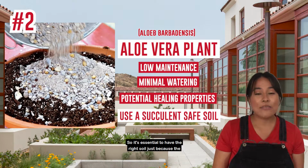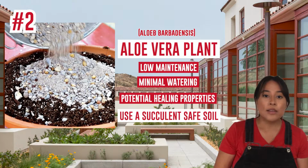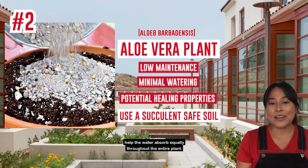So it's essential to have the right soil just because the aloe vera plant thrives with little water. So having that type of soil will help the water absorb equally throughout the entire plant.